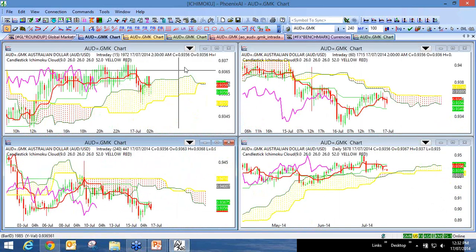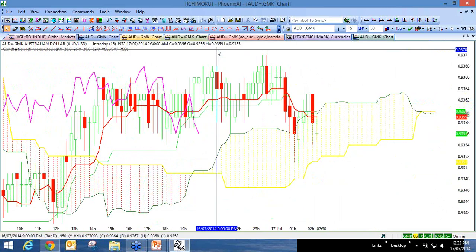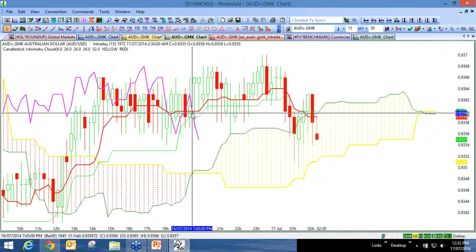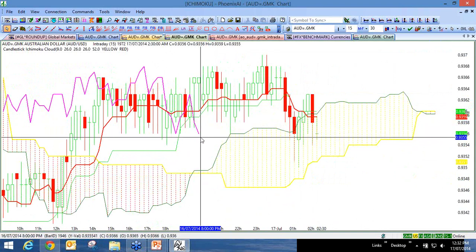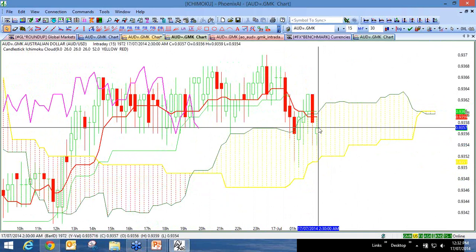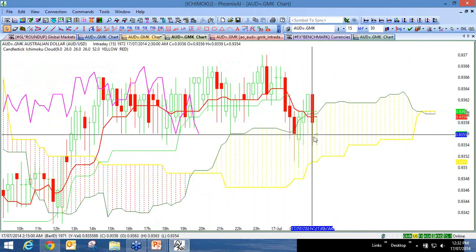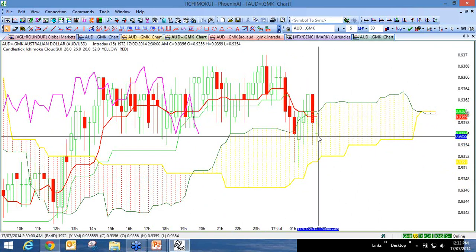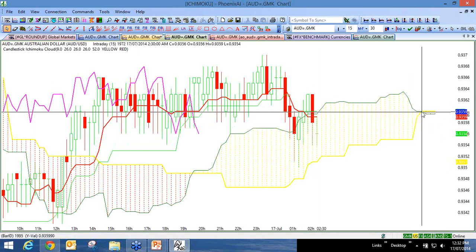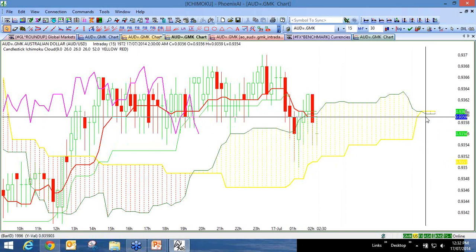If we go back here into the 15-minute chart, we can also see that the CHIKOU span is now coming out below the price action, so the price is lower than it was 26 periods ago, but currently the price is in the cloud. Not a lot to do here in the short term, and the future cloud has suddenly got very thin and a little bit bearish on this 5-minute chart.